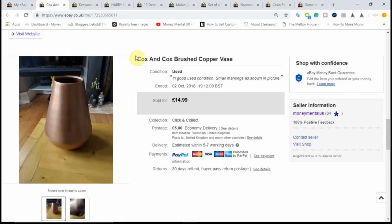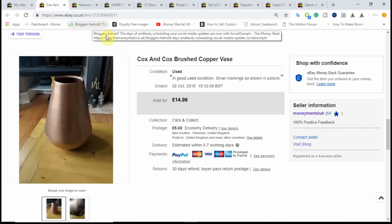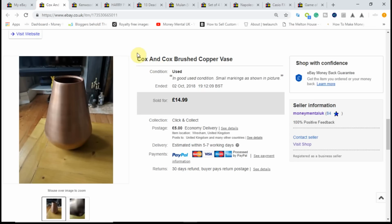Always worth looking at items that go on auction that are collection only, because you can quite often find some bargains there, which you can then resell on eBay straight away. I mean, this was listed for a matter of days before it sold, so really worth looking for Cox and Cox stuff as well if you can get it cheap. This sort of brushed copper stuff seems to be quite on trend at the minute.